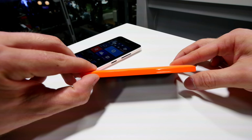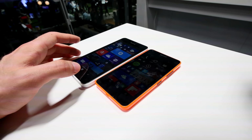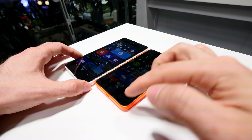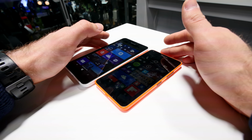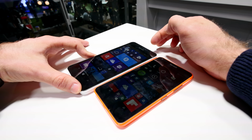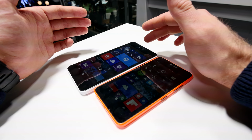So if we flip them over, you will see that both have, of course, a quite beautiful display with an HD resolution, actually even both. So both have 1280 x 720 pixels. Here, microphones and of course cameras also on the front built in, but here we only have a 1 megapixel camera. Here actually we have a 5 megapixel camera built in, which could lead us to the assumption that here the camera quality is better.